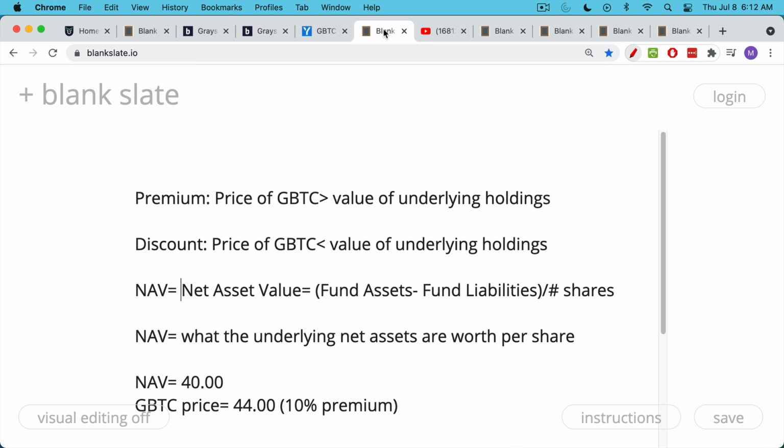Now, exactly what does that mean? A premium is just when the price of GBTC is greater than the value of the underlying holdings. A discount is when you can buy the underlying holdings at a discount, when the price of GBTC is less than the value of the underlying holdings. Another way of saying this is a premium is when GBTC trades above its NAV price.